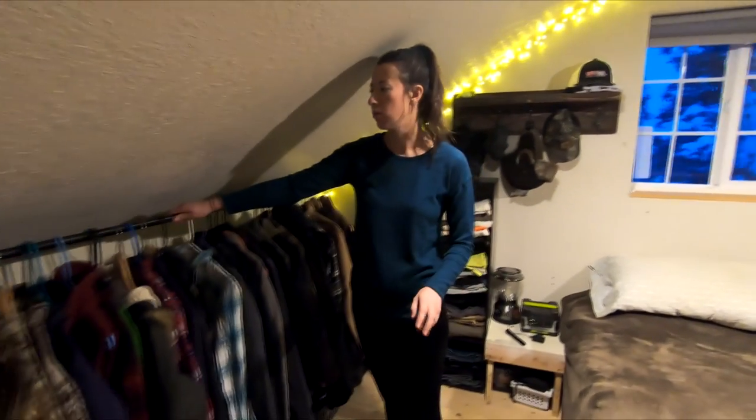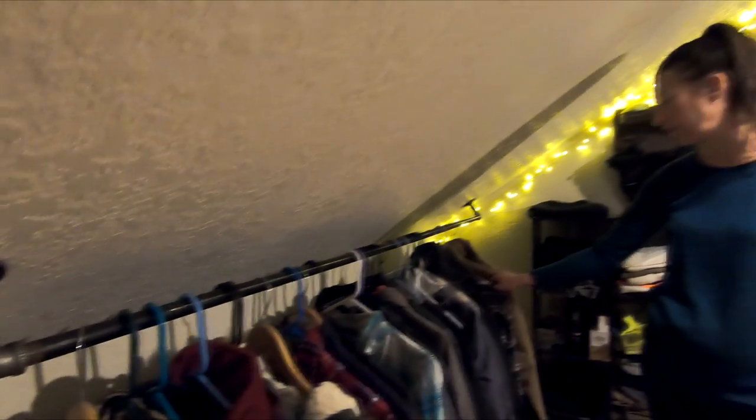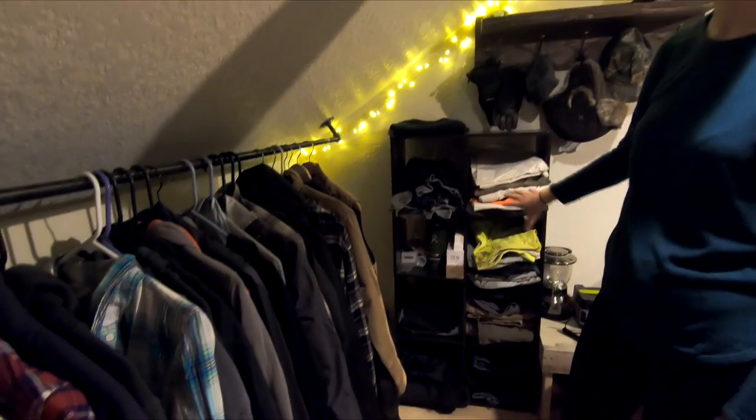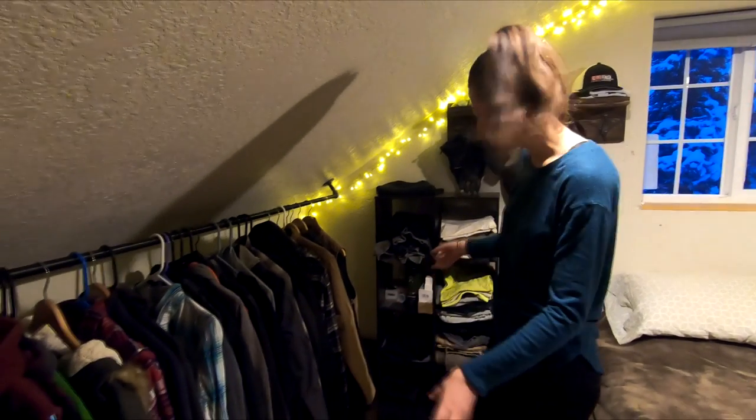Eric put in this really cool iron bar here, and this works as a jacket hanger, something you'd find in an actual closet. And the other way we store most of our clothes is just in cubbies. I have my own cubby, Eric has his own cubby, and we have some baskets that we put underneath all of this.